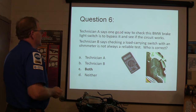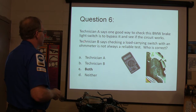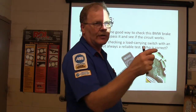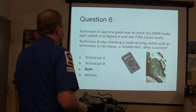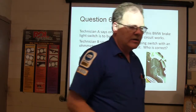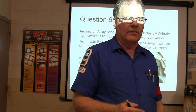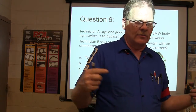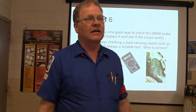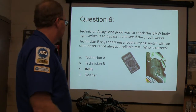Technician A says one good way to check this BMW brake light switch is to bypass it and see if the circuit works. Is that a good idea? Nothing wrong with that. Just jump it with a piece of wire. If you check a load carrying switch with an ohmmeter, it's not always a reliable test. You can take a battery cable and grind away every part of that battery cable except for one strand, and if you check it with an ohmmeter, it'll tell you it's just fine. But will it carry a load? No, it will not. That's going to be a vote.